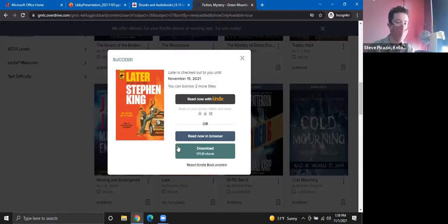Now, because we're on the computer and we're not on Libby, it does present some different options. We can read now in browser. So if you're on a computer and you're connected to the internet through Wi-Fi, you don't actually have to download anything. You can just stream it, essentially.